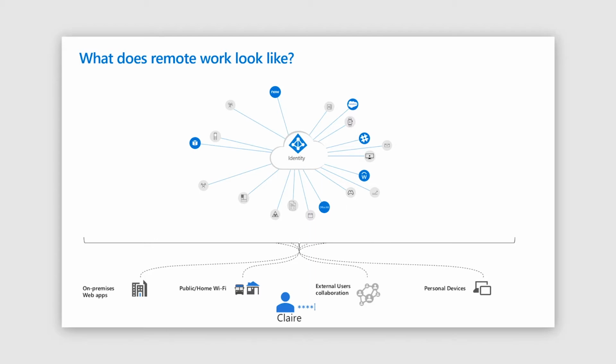And lastly, with the shift, they used to go in the office, meet with their peer employees or their managers, interact with their customers or their partners. They would come for visits right on-prem. Now everything is done remotely. So all partners and customers are done via external collaboration, and meetings are done remotely. Content sharing is done remotely. So with this shift, how do companies protect themselves?